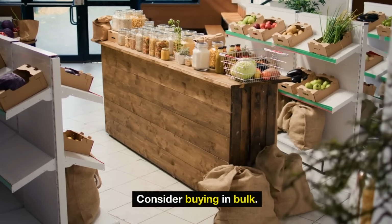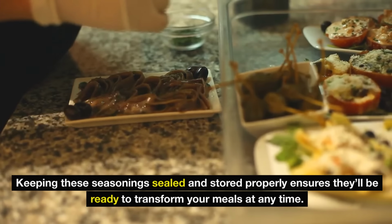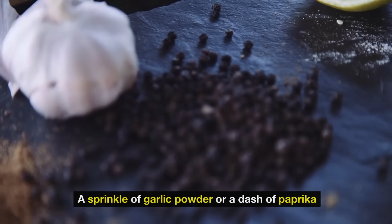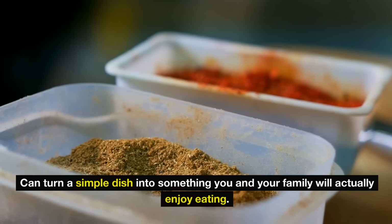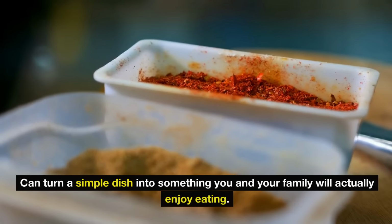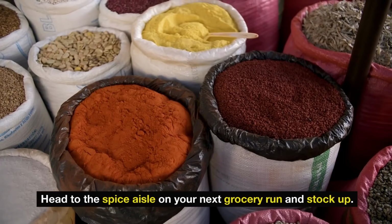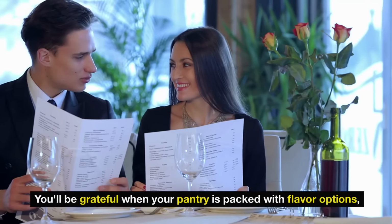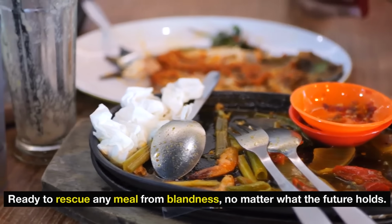Consider buying in bulk. Keeping these seasonings sealed and stored properly ensures they'll be ready to transform your meals at any time. A sprinkle of garlic powder or a dash of paprika can turn a simple dish into something you and your family will actually enjoy eating. Now's the time to act. Head to the spice aisle on your next grocery run and stock up. You'll be grateful when your pantry is packed with flavor options, ready to rescue any meal from blandness, no matter what the future holds.